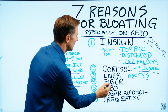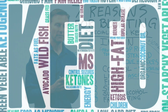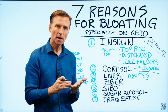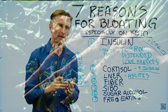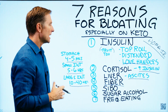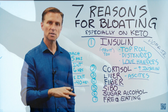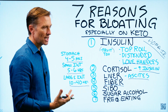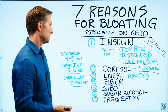Okay, number 4, fiber. Now, when you're in keto, there's a lot of different fibers in keto snacks, in keto foods: guar gum, corn fiber, chicory root, inulin. There's a whole bunch of different fibers, and a lot of people get bloating from those fibers. Also, if you're consuming certain types of vegetables that you're not used to, that can also bloat you out, in which case you need to switch up your vegetables to some vegetables that you can digest.